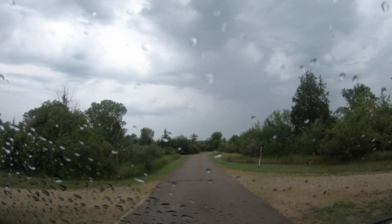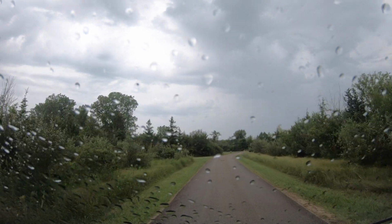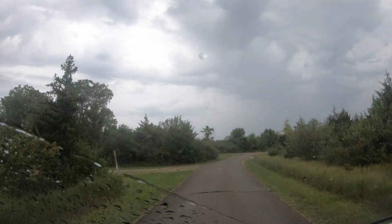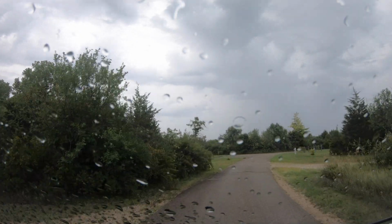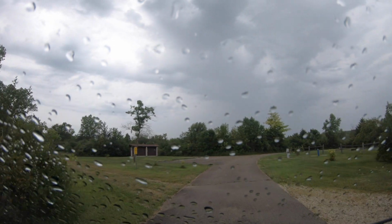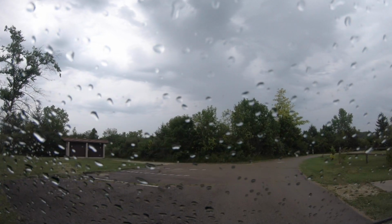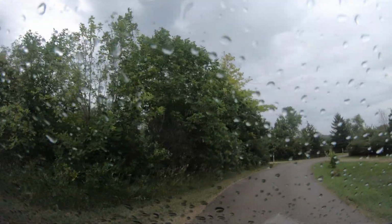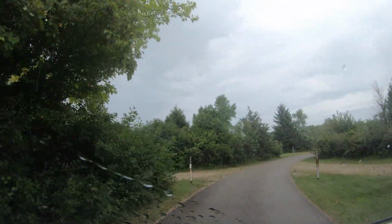440 on my left. 441 on my left. It's fairly open there. I feel like we're getting close to the end. I've got the service road, that's what I'm crossing. Pit toilet on my left. Bit of open space here. 442 is very open. 443 on my left here.